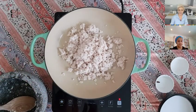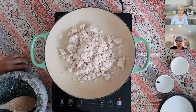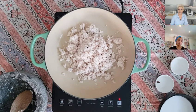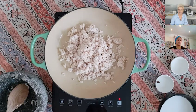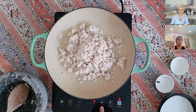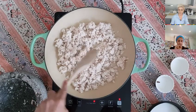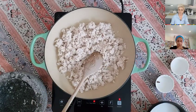True. Yeah. So once it's pounded, you know that the fish is actually cooked, but you now need to flavor the floss, because at the moment it's just salt and a little bit of tamarind. You also need, what else do you need? You need sugar, you need salt. You're just going to see me adding in the coconut milk now.